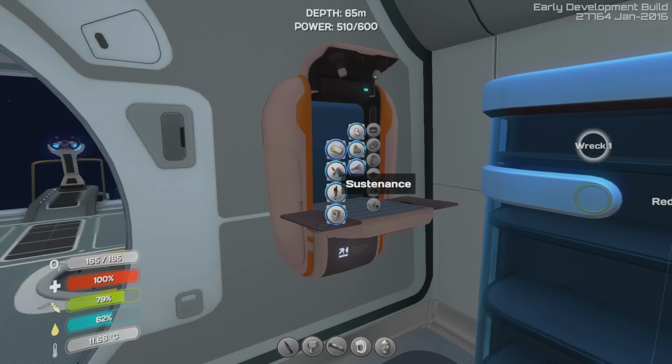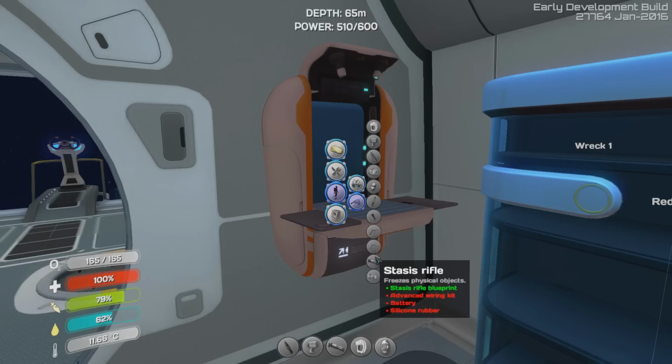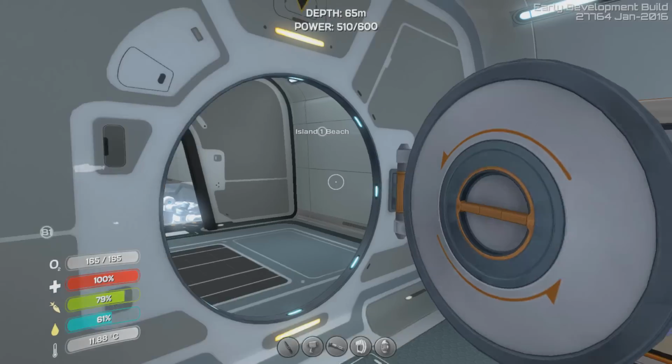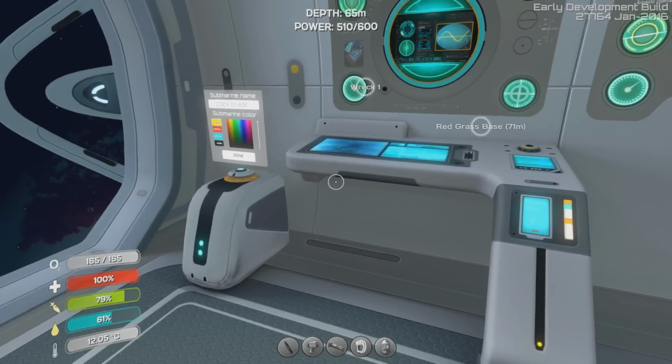I think fibers, sustenance, personal, tools, equipment. And none of that. Okay. That was just something I wanted to check. I was told that apparently there's some stuff that you can build only on the Cyclops and not anywhere else, but apparently that's not the case.